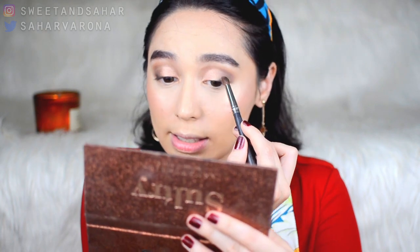Then we're going to deepen the outer part of my crease with the shade Dystopian. Dystopian is pretty pigmented, so I think it's better if you go in with a little first and then build up until you get the shade that you want. Finally I'll use the shade Teak and merge those two shades together to give it a nice gradient effect. That's it. Super simple, super quick.